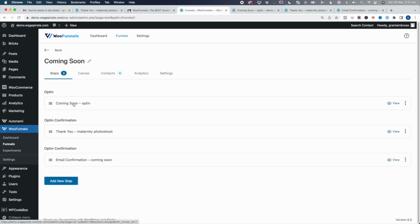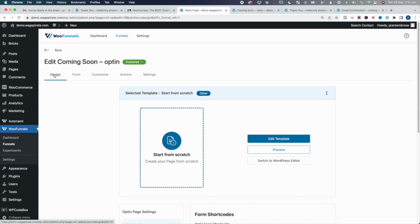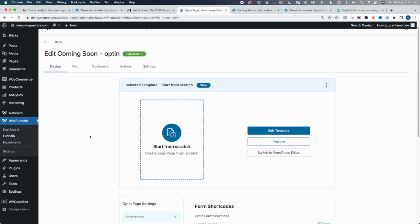So if we go into this opt-in step, we have these tabs here: design, form, customize, actions, and settings. So looking at the design tab, this is where we'd go ahead and design the page. You can use your favorite page builder. It doesn't matter what page builder you use. They all work with the WooFunnels plugin, which is here.